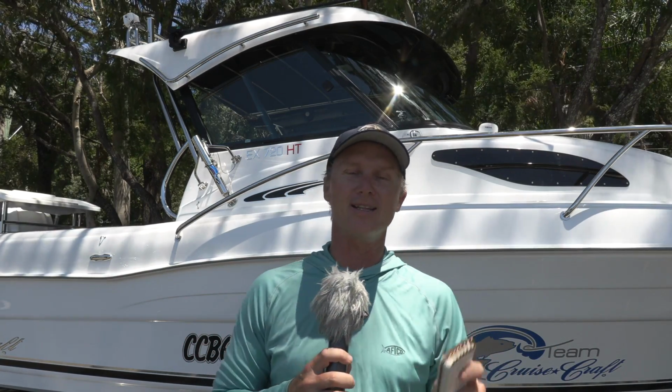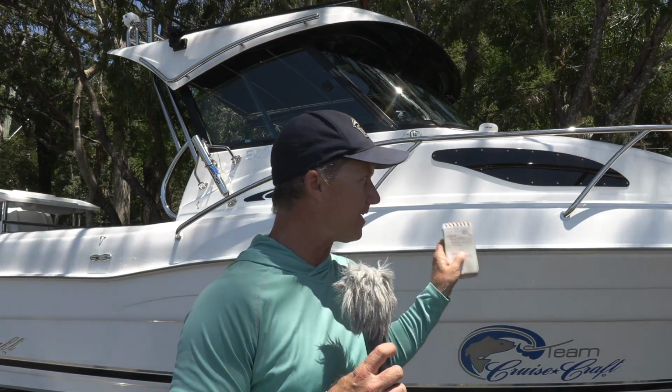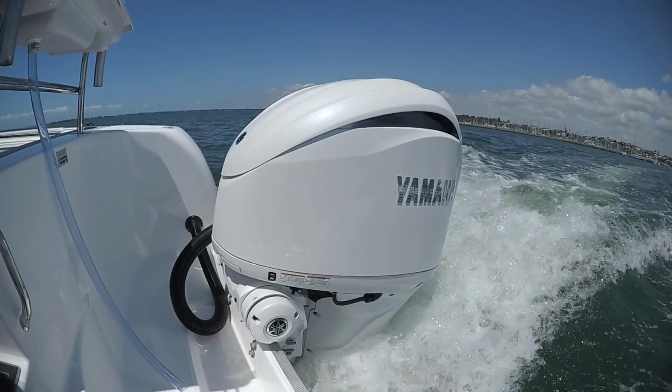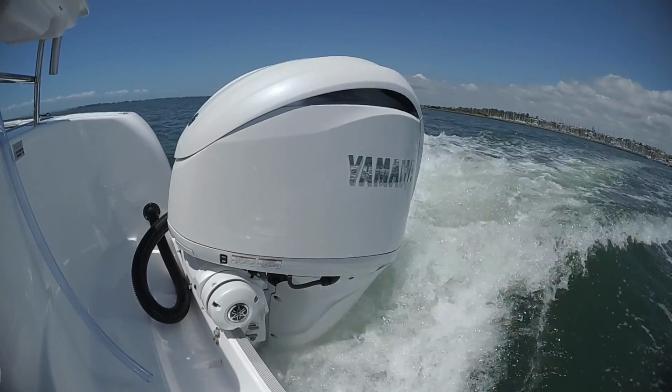We know that this hull, and if you're researching it online, this is the same hull as the old EX620HT hardtop CruiseCraft. We know the hull can handle some big water, so that wasn't the object of the test today. It was to test the package, test the level of fit out of this, which is basically one with all of the options ticked, and see how well it worked with that 300 horsepower 4.2 litre V6 Yamaha, which is the first one in the country.